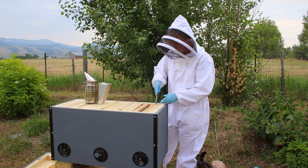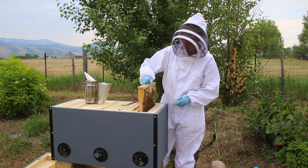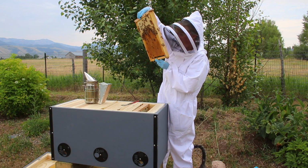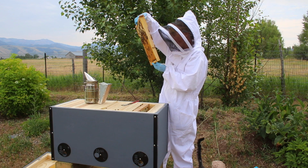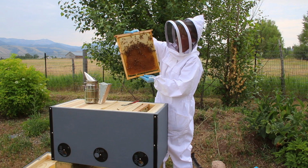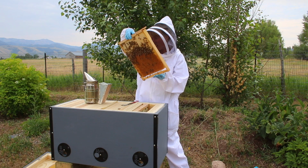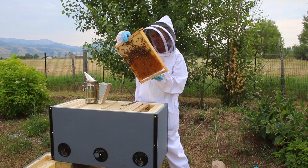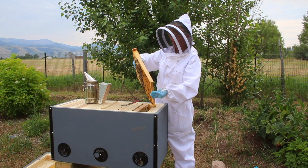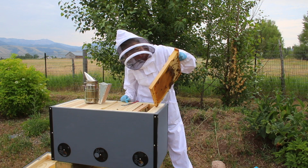Let me double check, since my observational skills are still in training here. Be sure on this one that I did not miss any eggs that were actually laid. But no, I am pretty sure that I'm seeing empty cells, pollen, nectar. If I've got a queen, she's like her mother and being very, very sneaky and won't let me find her.